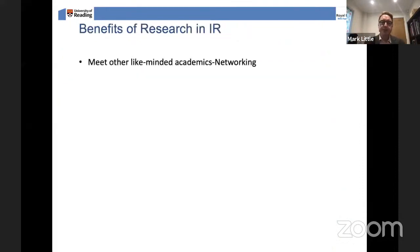guidelines. So what are the wider benefits? Just wrapping up now. Well, we get to meet like-minded academics and networking.